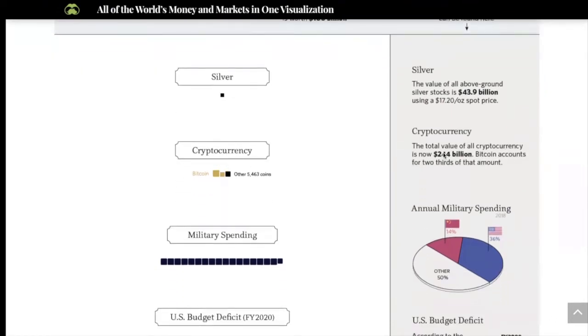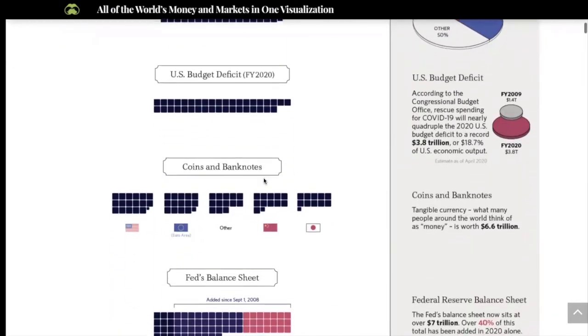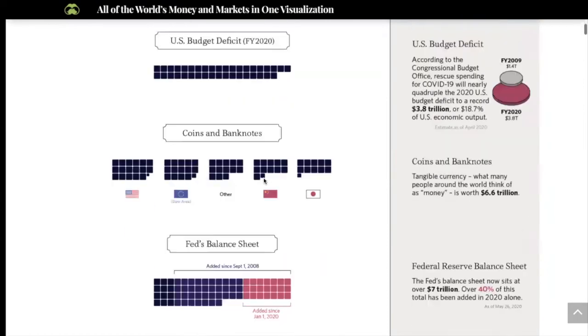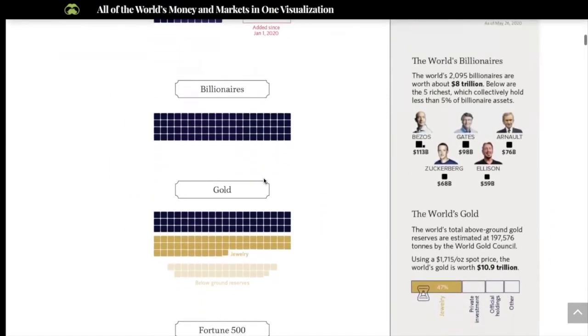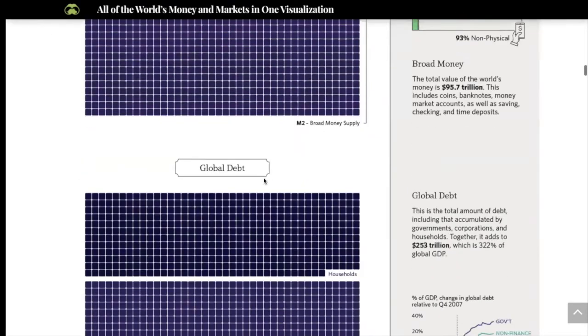Now, cryptocurrency, when this article came out, was $244 billion. We know today cryptocurrency market cap sits at $1.3 trillion. But this is all for perspective for how many assets can be liquidated, can be transferred instantaneously, can be put as assets via the XRP Ledger, and can allow the interoperability through something like the Interledger where quants and everything comes in as well. Military spending. We're talking each square is a trillion. Okay, military. Oh, we're talking each square is 100 billion. We're talking military spending. Okay, we're talking the billionaires, the gold, Fortune 500 companies, the stock market, all this value that can be moved around, money supply, global debt.